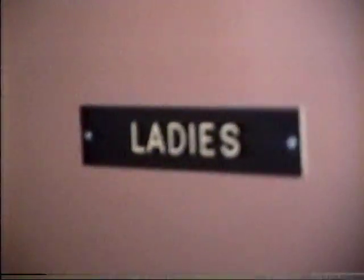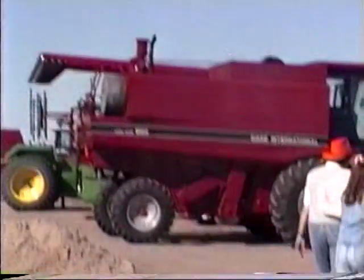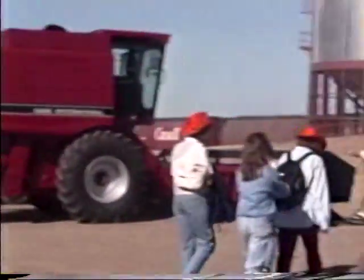Ladies here, ladies. Look at Clear Joe. There's a combine, man. You gotta take a picture of the combine. Combines are awesome. Take a picture. Where are they? Combine right there, right in front of you. The red thing. Yeah, I got it.